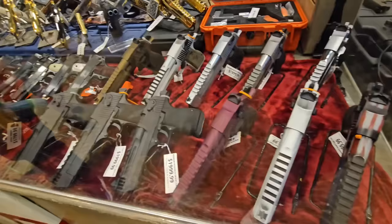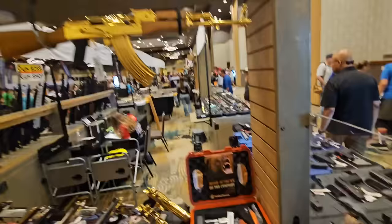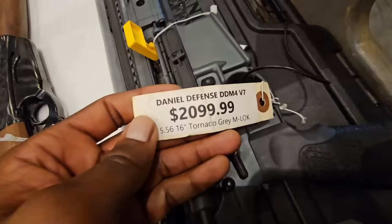A crazy amount of Desert Eagles. Got some gold ones there. Then they got that Survival Series and some gold AKs with the drone. That Chiapa right there. Daniel Defense DD M4 V7.